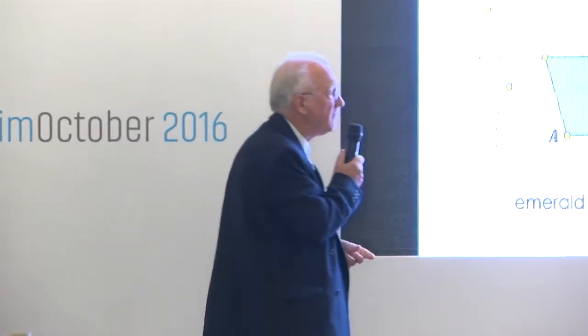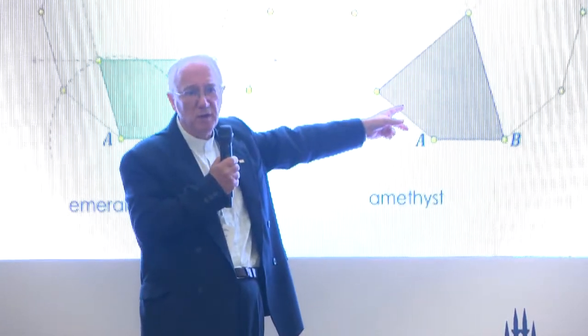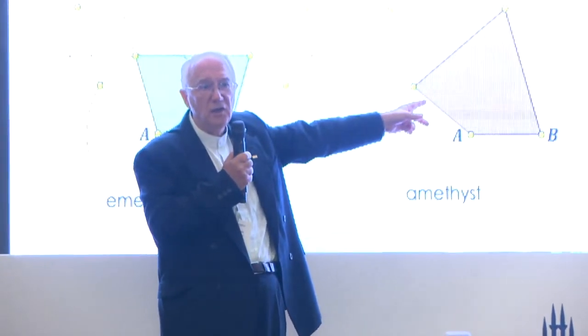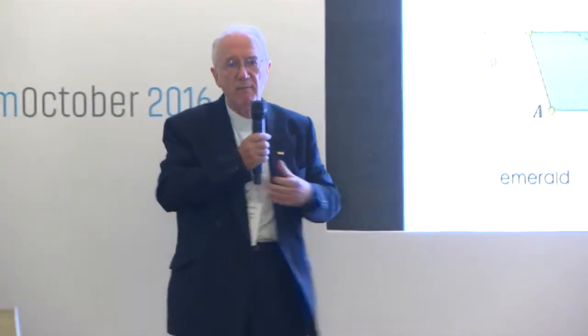Other shapes: the emerald looks like this, and the amethyst, as I call this last one, is like this. But this is really part of the ruby, okay? You can forget about the ruby altogether, you can just use this shape and you can build your ruby out of these things.